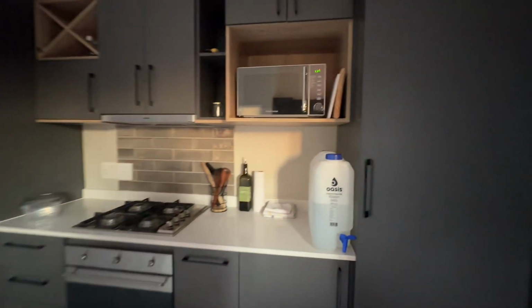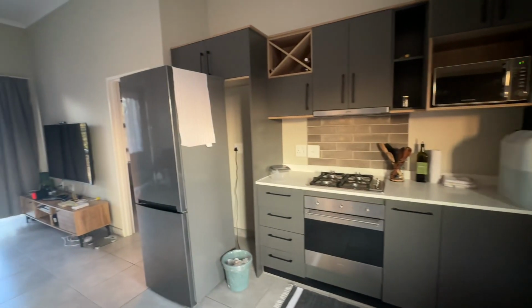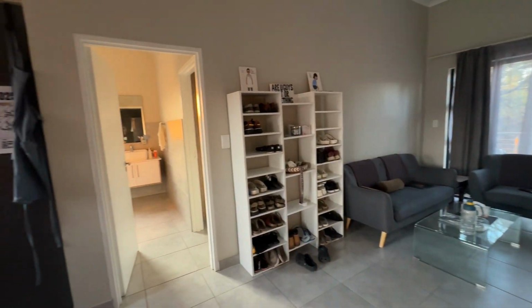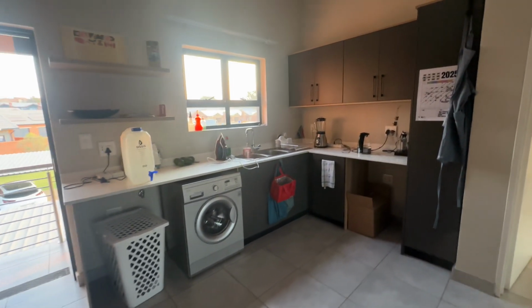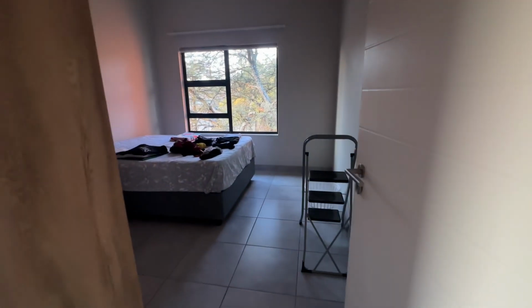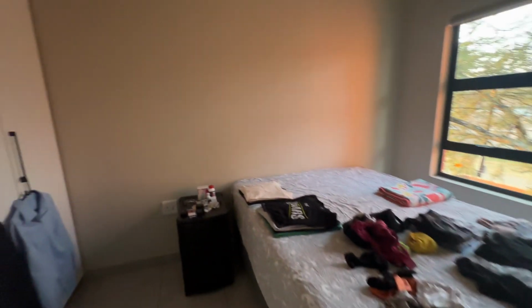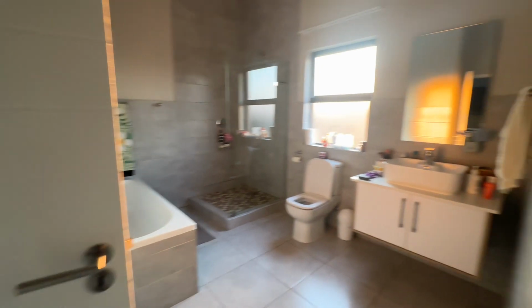I just moved this past Saturday, so this is a new place. I try to go slow. Kitchen area. Guest bedroom and bathroom. Lots of closet space. Guest bathroom.